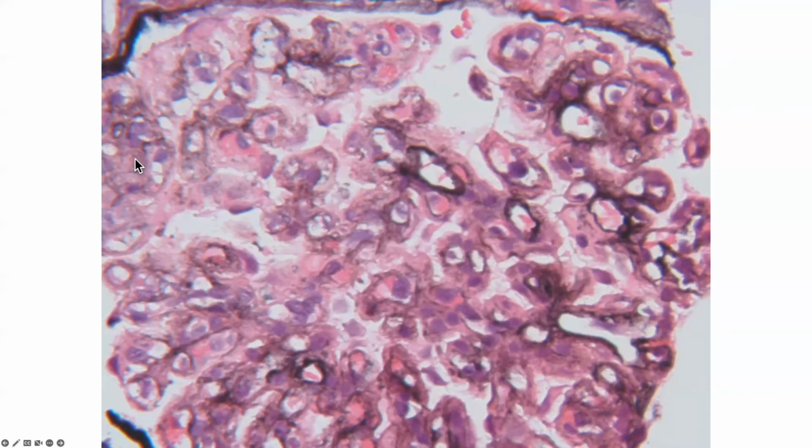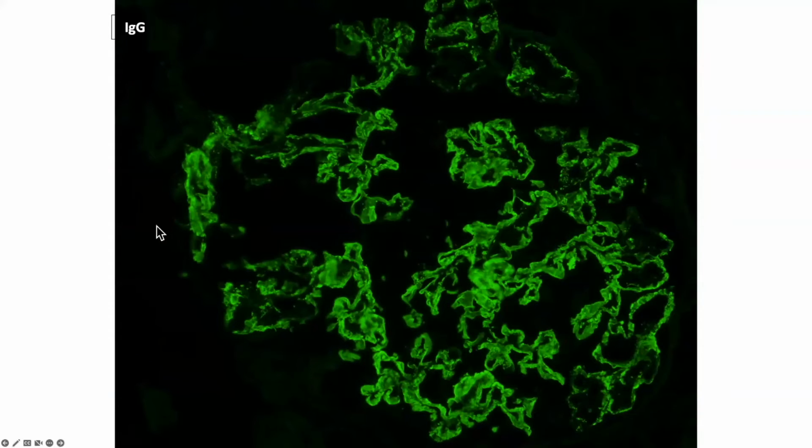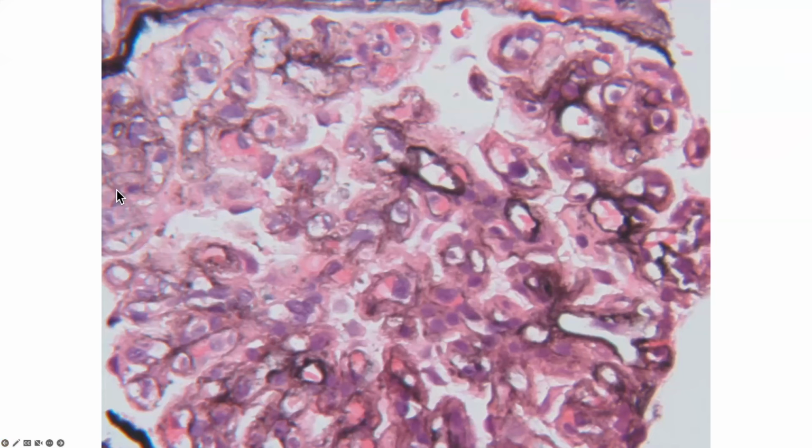Move straight to the right. Oh, this way? Yeah, you moved up a little bit, but you could definitely appreciate some complexity, remodeling, layering of the capillary walls. If you move straight to the right, you would see some complexity to it. No, sorry, that's just me clicking.